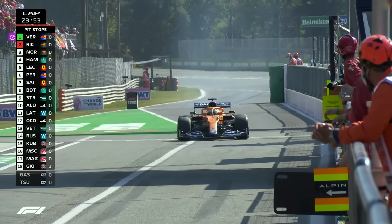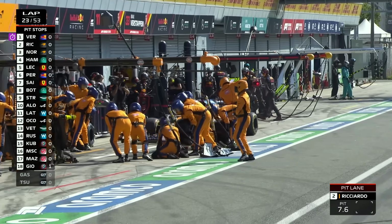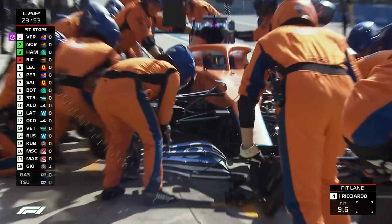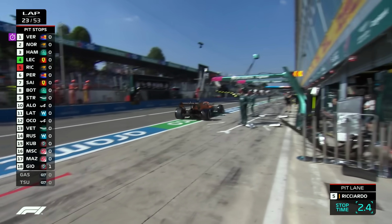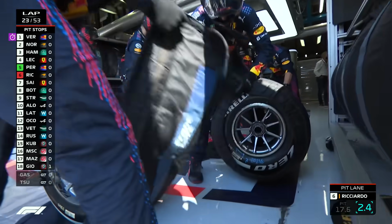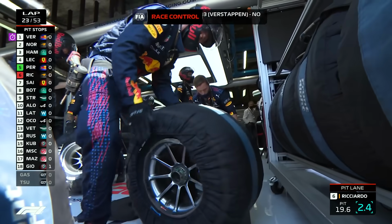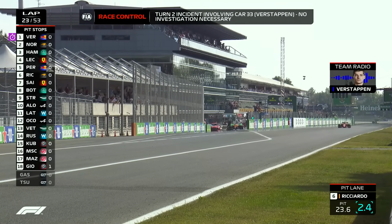As Ricciardo now comes in, and we can go down to Ted. Yeah, so this needs to be good for McLaren. He comes in, hits his marks very well. The tyres come off, the new tyres go on. That's perfect, absolutely perfect. Is Verstappen in? Surely not, Crofty. No, surely he's gone through. So Red Bull were just covering if they needed to, but that was excellent. So that was McLaren avoiding Verstappen doing the undercut.